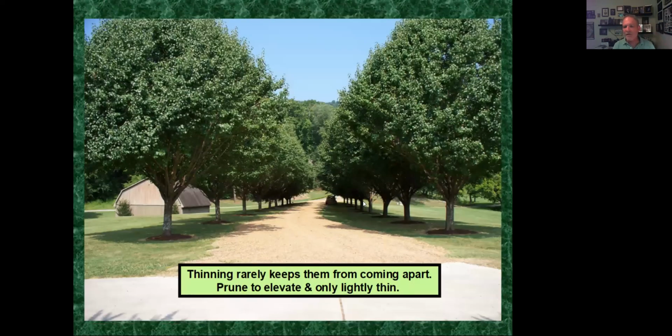Right back here is the tree that we were looking at. And you can see, all I recommended is to prune, elevate, to get these trees so you can get your vehicles in and out, and you can mow underneath them. Otherwise, leave them alone. They may break apart, they may last. I have since been back to this client, and 3 other trees, 2 on this side and 1 more on this side, have all broken apart. But they're still not taking them out. They only cleaned up the broken parts.